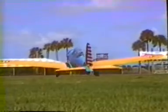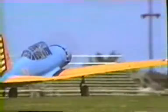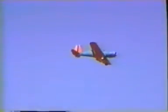Here we have Steve Sauger's BT-13. Now, Steve has attended several Top Gun competitions. Last year he brought this airplane. It ran out of fuel and hit a tree. It's all repaired. Brought it back this year, and I believe he had a landing gear problem, meaning I think he hit the ground a little too hard and one of the gear departed company with the wing.